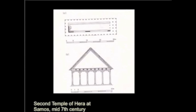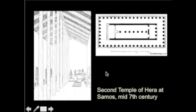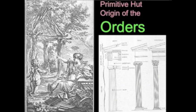So let's look for a moment at a temple, at an archaic temple, a very early temple. This is the second temple of Hera in Samos, mid-7th century. The proportions are wacky. If you look at this thing, it barely looks like a temple. The eaves rake too sharply. There's a column in the middle. You might almost be inclined to think that it's more like a picture of the primitive hut that we looked at earlier on when we were describing the mythical origins of architecture than what has come to be defined as a more gentle slope to the typical temple front.